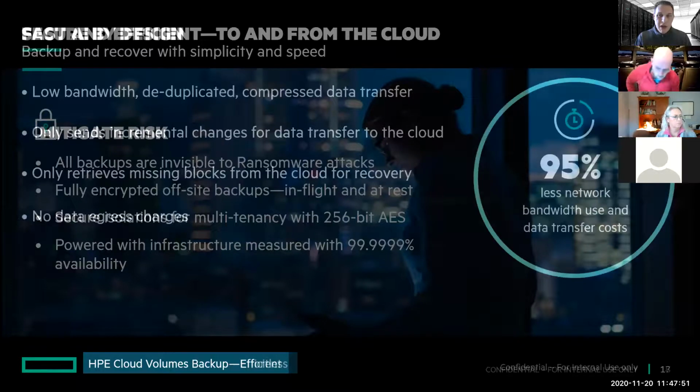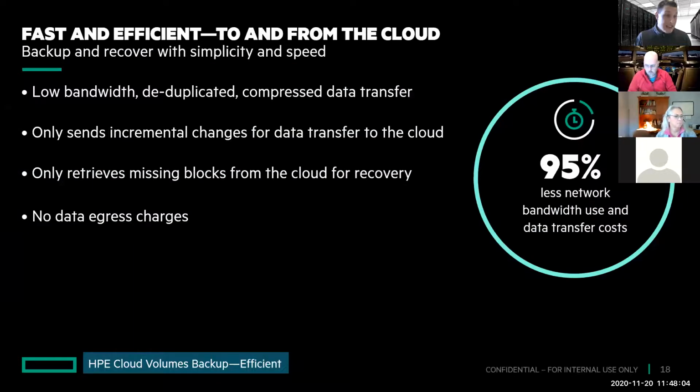I already kind of talked about most of this. Again, a big piece of being able to utilize that Catalyst backup is you don't have to send as much data, so it's a lot less bandwidth intensive. And again, you aren't paying any egress fees either. So now we're just talking about what's the cost of your internet connection. Putting the data in doesn't cost you anything. Pulling the data out for a restore doesn't cost you anything. Just storing it.